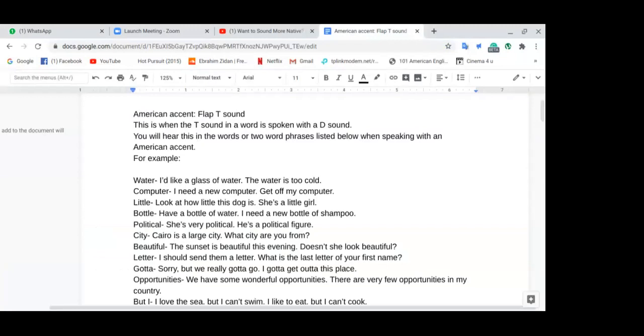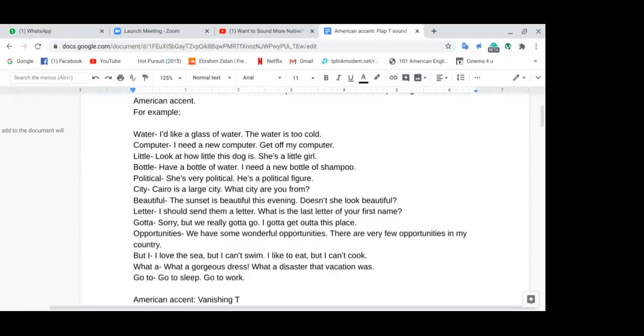We're going to start off with the first thing that's very unique to the American accent, and that is the flap T sound. This is when the T sound in a word is spoken with a D sound. I'm sure you guys have heard this when you're watching movies or television shows from America. You will hear this in the words or two-word phrases listed below when speaking with an American accent. I have some examples down here. The first word is water. Did you hear that D sound? Now, the British usually pronounce it as water. But in America, we say water.